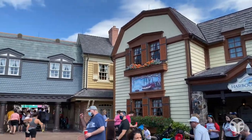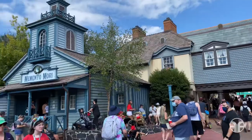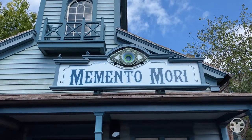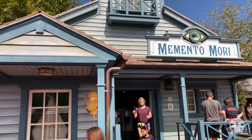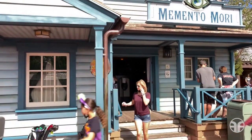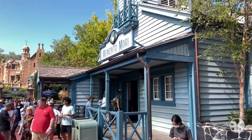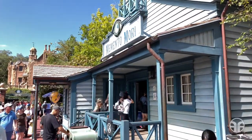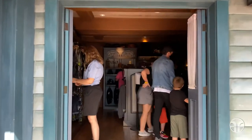There's the entrance to the Columbia Harbor House again, but if we look just over to our left-hand side, there's Memento Mori. Memento Mori is the Haunted Mansion themed merchandise shop in Liberty Square that's adjacent to the spooky attraction. If you're looking for the perfect place to get your ghoulish charms in the parks, then be sure to visit the shop. Let's go inside and take a look.